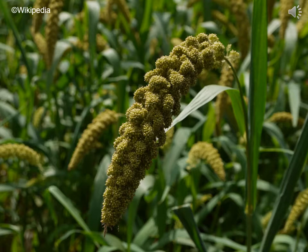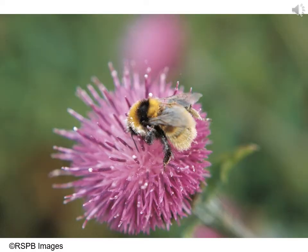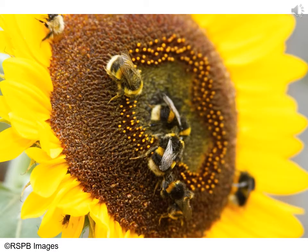Foxtail millet is an ornamental grass much liked by some seed-eating birds such as house sparrows. Knapweeds are attractive to many different species, particularly bees, butterflies, moths and hoverflies. Sunflowers are attractive to bees, butterflies and hoverflies, and birds feed on the seeds.